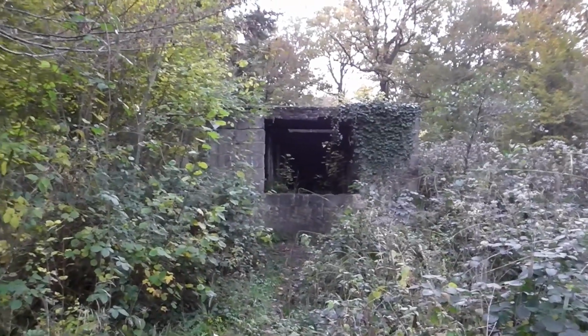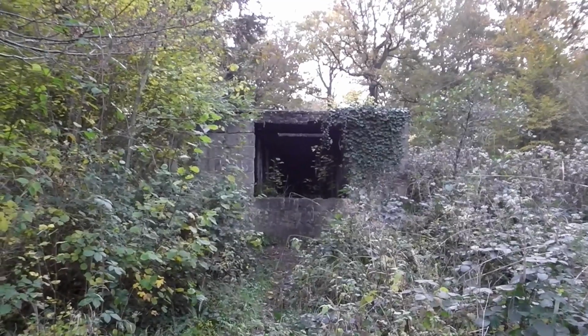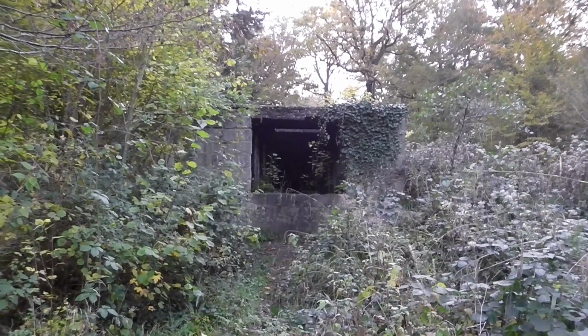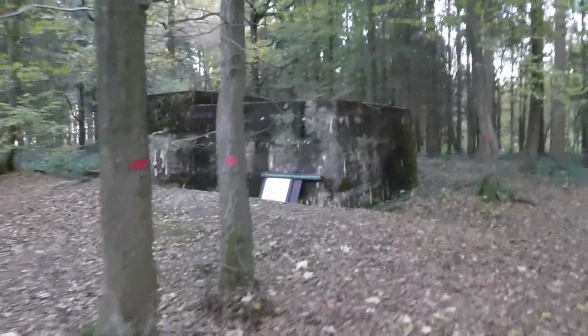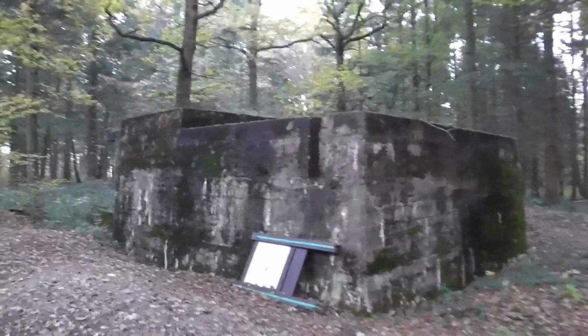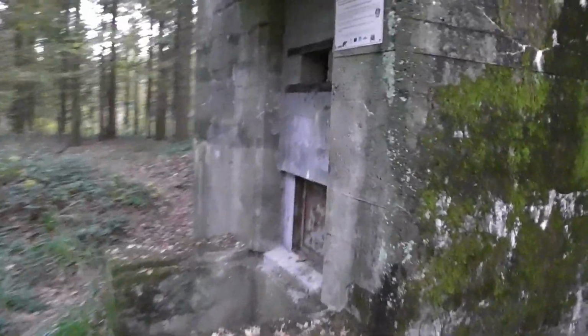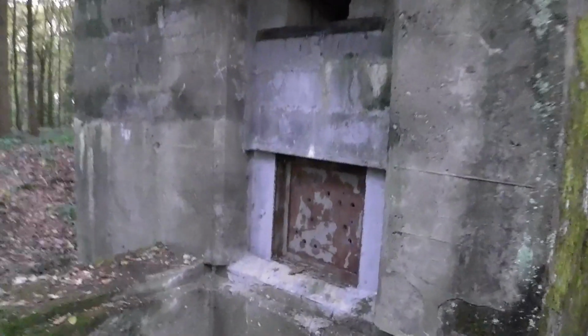There's a building there. I'm not sure what that is. There's no sign to tell me what's going on there, so it could be anything. Could be for storage, could be for storing the wings. This is possibly a munitions store. I don't think it's personnel because there's no chimney stack. Again, for bats.